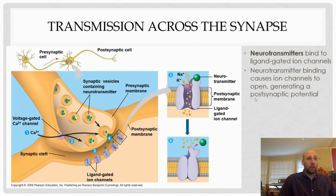So usually the transmission across synapses going from one neuron to the next requires a few things. First of all, the action potential comes along the axon and causes these voltage-gated ion channels, usually calcium ion channels, to open, allowing calcium to flow in down its concentration gradients and act as a second messenger, causing the exocytosis of neurotransmitters from the neuron. This is known as the presynaptic neuron because it's before this space. The space actually is referred to as a synaptic cleft. The neurotransmitters then move through diffusion to the postsynaptic membrane, the next neuron.